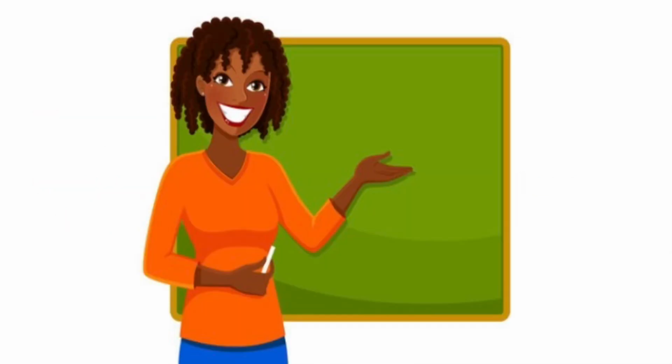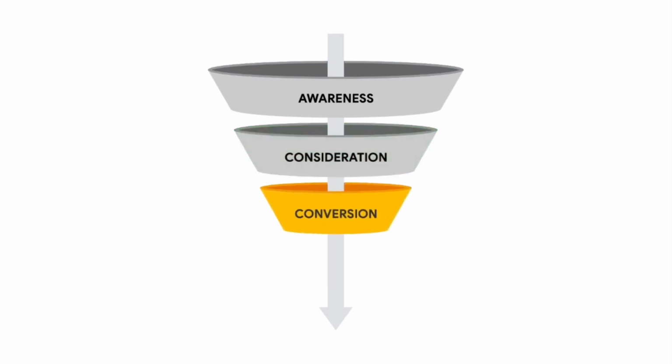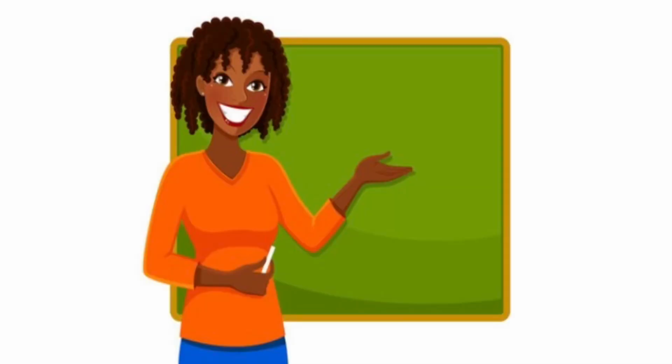Things start to narrow at the next stage, consideration. This is when some potential customers from the awareness stage start to think about doing business with a company. At this point, they could be actively browsing the website or comparing different brands, so making a good impression is key. Those who move beyond consideration go to the conversion stage. Conversion is when someone decides to make a purchase and become a customer. To increase the chances of conversion, businesses should demonstrate their value and provide a user-friendly experience.